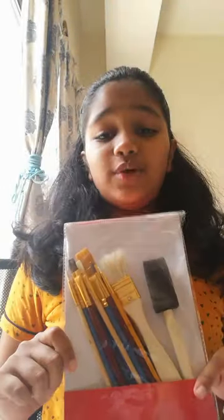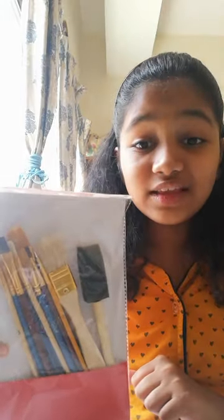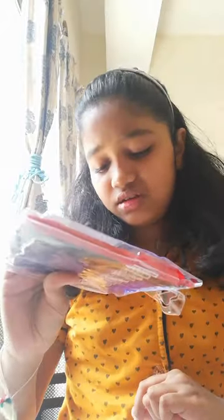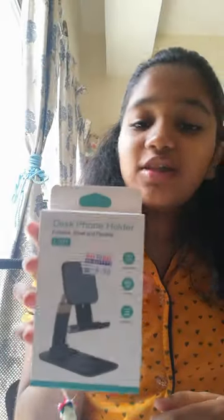First thing I got was these paintbrushes. There's so many varieties in this and it was very cheap. Next, I brought these pens which are very smooth. They're gel pens and they're 0.7 millimeter. Next, I got this stand. The stand is so useful for my iPad and my phone so that I can study or even copy some work.